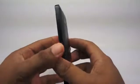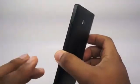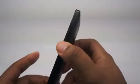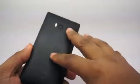I really like the metal sides. In addition to the buttons, the frame of the side is metal. Well, actually, let me clarify. The buttons themselves are not metal. They're plastic, but they're flat and very responsive. But the frame, the outer rim, is metal. And the back is plastic as well.